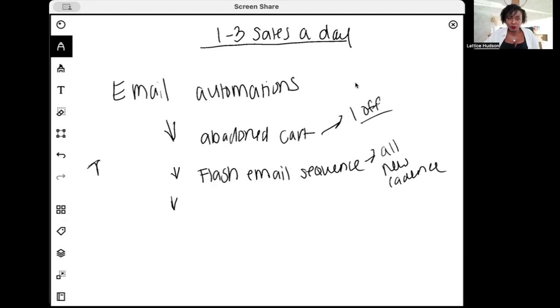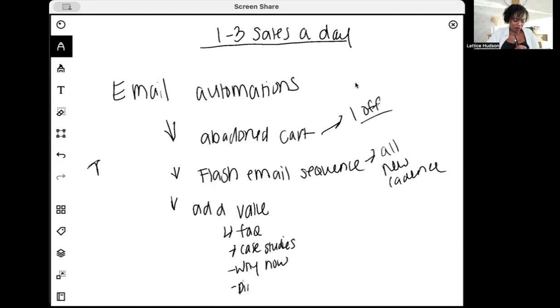And then the last part is that for every opt-in, you should have an automatic email sequence going out to add value. And when I say add value, I'm going to give you some depth here, because everybody says add value, but actually add value. That could be FAQs, case studies, or why now. This could be a very direct, harder sell, et cetera. So that should go out. That's what that's going to look like.